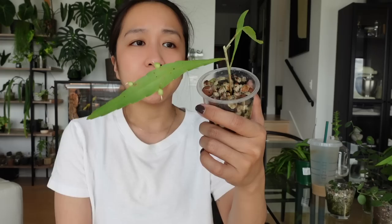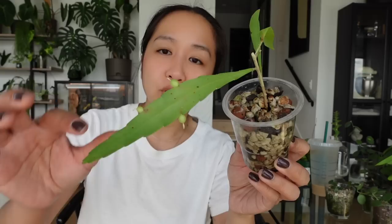Yeah, this one has inspired me to take care of it more. So I do think I'm gonna get it out of this vessel and get it into some newer pot that has my slow release fertilizer and into something a little bit nicer than this. But yeah, I'm just so happy with this. These balls, they are everything. They are everything to me. They're my world.